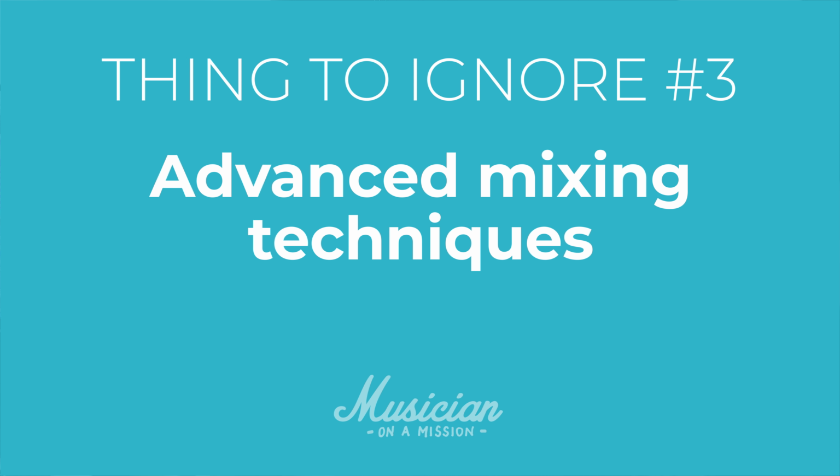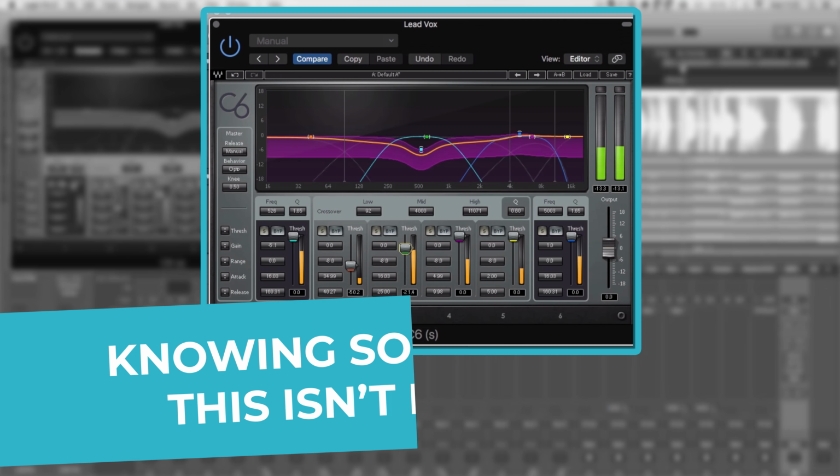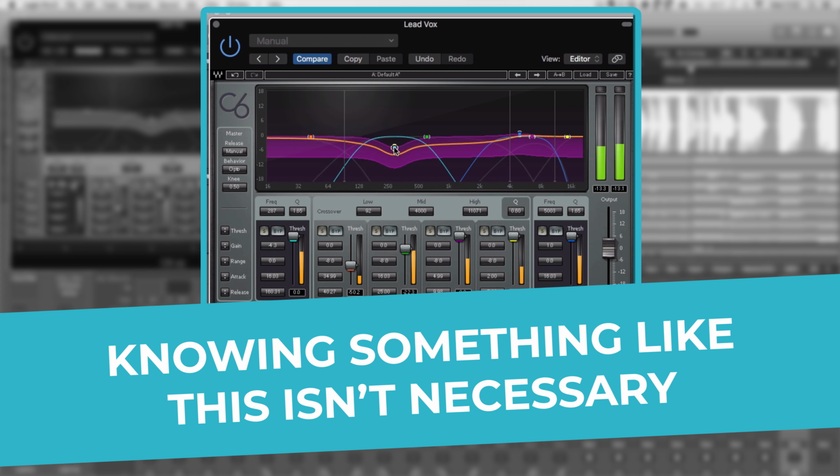The third thing you can avoid or just ignore altogether are advanced mixing techniques. I'm a huge proponent of sticking to the fundamentals, really nailing the stuff that makes a big difference, like EQ and compression and volume balancing, instead of spending loads of time learning advanced techniques like parallel compression or sidechain compression or multi-band compression. Basically, any form of compression that doesn't involve just throwing a compressor on the channel.